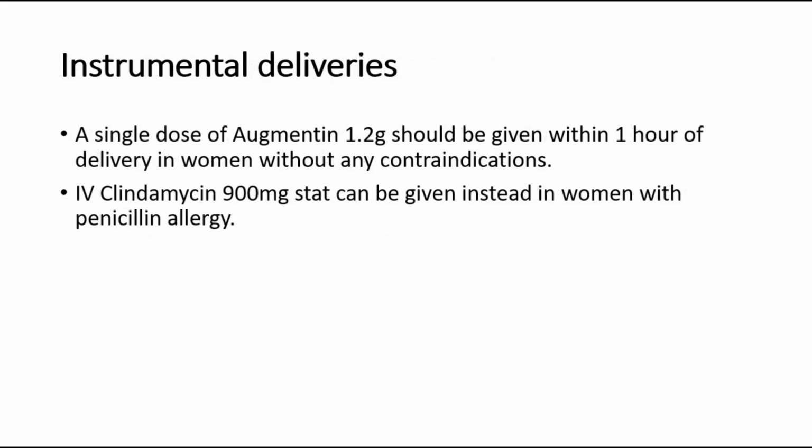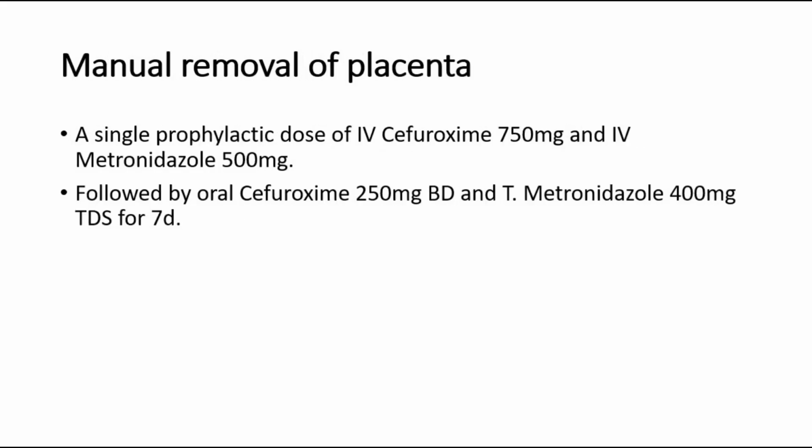In instrumental deliveries, a single dose of Augmentin 1.2 grams should be given within 1 hour of delivery in women without any contraindications. IV clindamycin 900 mg stat can be given instead in women with penicillin allergy. Next, for cases of manual removal of placenta, give a single prophylactic dose of IV cefuroxime 750 mg and IV metronidazole 500 mg, followed by oral cefuroxime 250 mg BD and tablet metronidazole 400 mg TDS for 7 days.